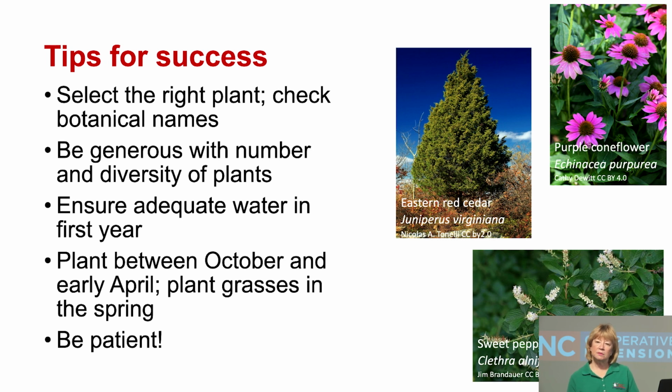You will need to have some patience as you add new native trees, shrubs, and perennial plants to your yard. It may take a year or two for planting beds to fill in, and up to 5 years for shrubs and trees to become well established. In the end, you'll be rewarded by a sustainable coastal landscape that supports our local ecosystems and gives you the special joy of seeing nature up close.